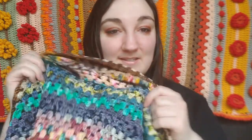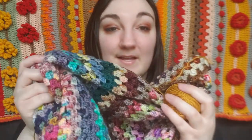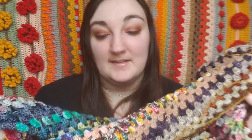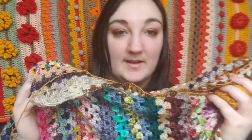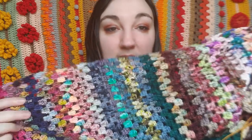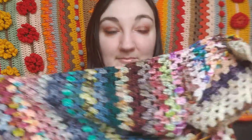I like to keep things in order, so I'll add them in their order to this scrap blanket and just use up whatever's left. So that's my granny stripe. I just love looking at it. It's chaos, but there's something so satisfying about seeing all of these together. I would not think that I would enjoy this project and the way it's turning out as much as I have, but it's been a lot of fun.